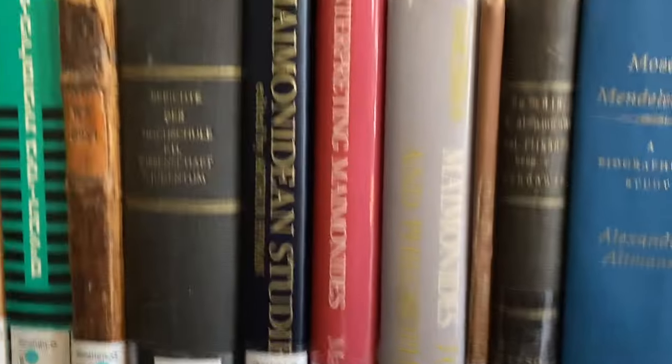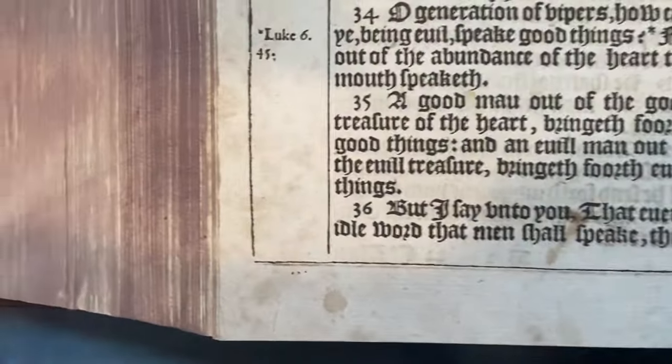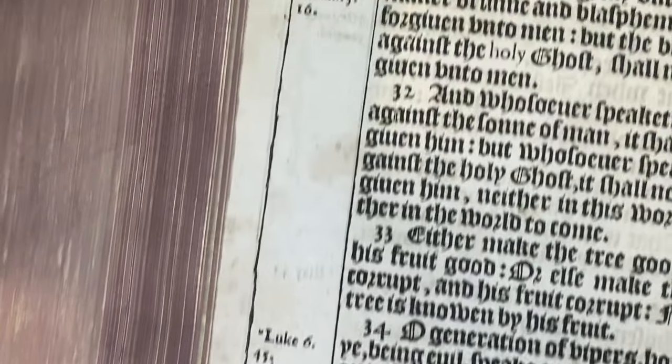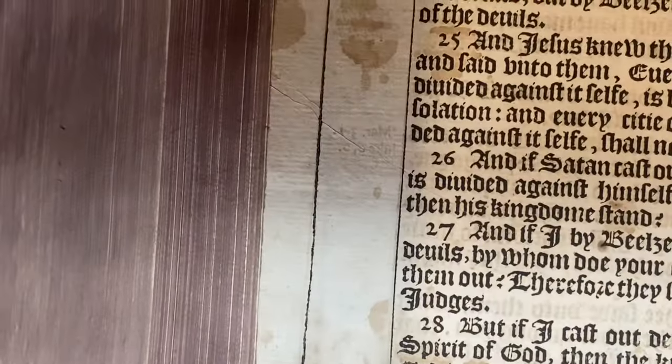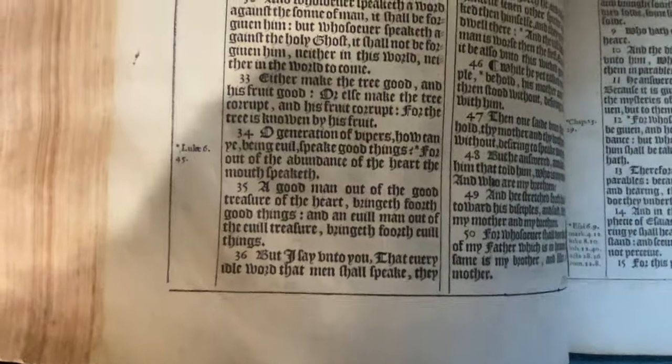There are books on all religions. There are books on magic, Egyptology, and this is the original, or one of the original King James's Bible. There are so many different texts in here. A lot of them are written in different languages, or their original languages that they were printed in. I think this library is mostly for research and archives and books that you can't really find in normal libraries.